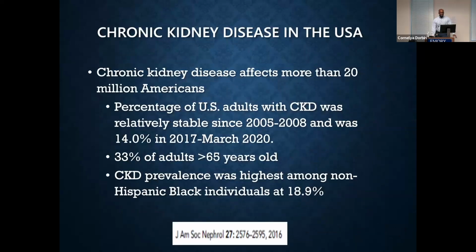So chronic kidney disease in the United States affects more than 20 million Americans. The percentage is pretty stable right now, about 14% of adults. But when you get above the age of 65, about a third, about 33% of adults will have chronic kidney disease. One reason is things like hypertension and diabetes are more prevalent in older Americans, but also after about the age of 50 or 55, we all start to lose some kidney function as a natural part of aging.